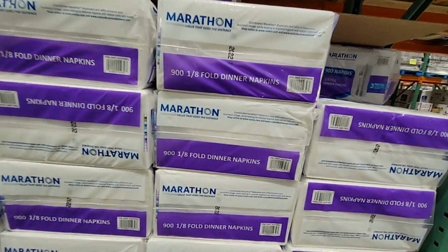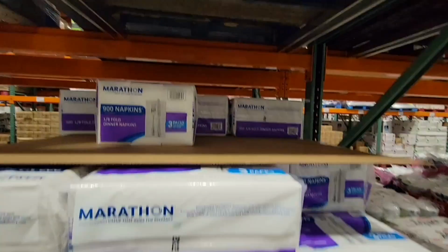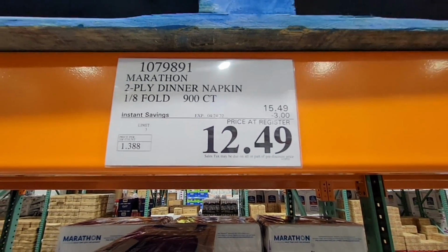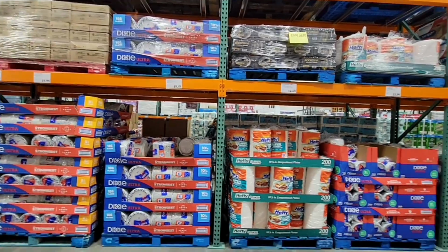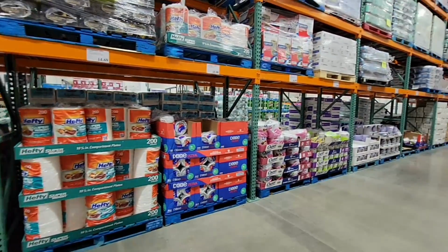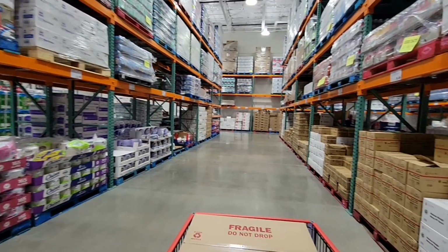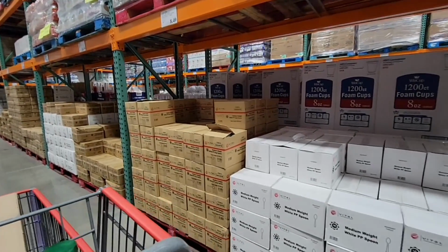Now, like I said, here are more, look at these. This is napkins, 900 dinner napkins. And these are on sale for $12.49. So if you're having a big event like a wedding, that is a pretty good price, especially if you're paying for yourself. They do add up.